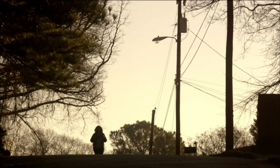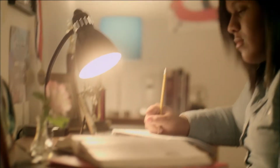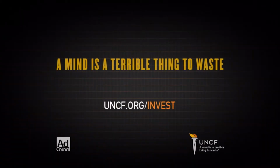What if you could invest in the future of kids, like a stock? Not the kind of stock that's about making money, but a stock for social change. A whole new kind of investment called Better Futures. When you invest, it helps kids go to college. Believe in us, invest in us, watch us grow. My name is Sydney, and I'm your dividend.